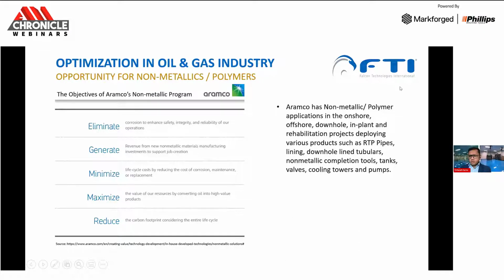This is a very important point I'd like to highlight here: Aramco has non-metallic polymer applications on onshore and offshore platforms. Downhole applications are also there, in plant rehabilitation projects, and in deploying various projects; RTP pipes are a big project for Aramco. They are also using it in their downhole line tubulars, non-metallic compression tools, and even valve bodies, which are being manufactured with high-performance PEEK and others.